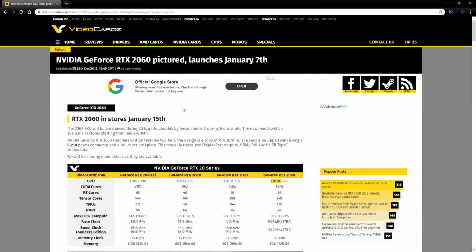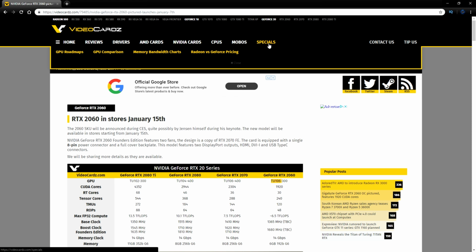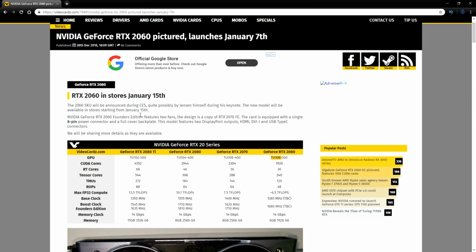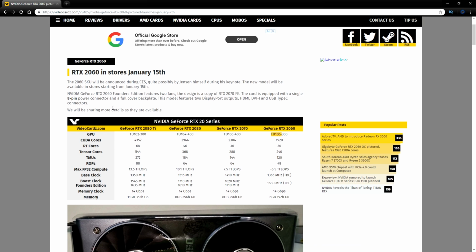Really looking forward to these RTX 2060s coming out, and it's a good move by Nvidia, hitting the mid-range of the market, giving us more opportunity. Gigabyte, which I absolutely love their cards, along with EVGA, I think their cards are pretty cool, but Gigabyte releasing 40 different SKUs is absolutely phenomenal. And yes, it does come with a full cover backplate.